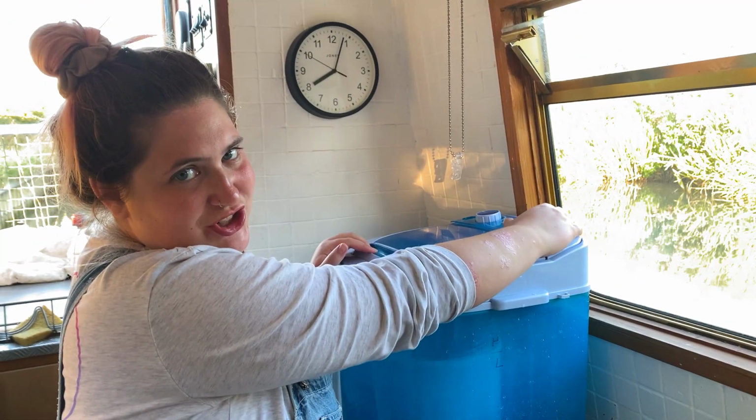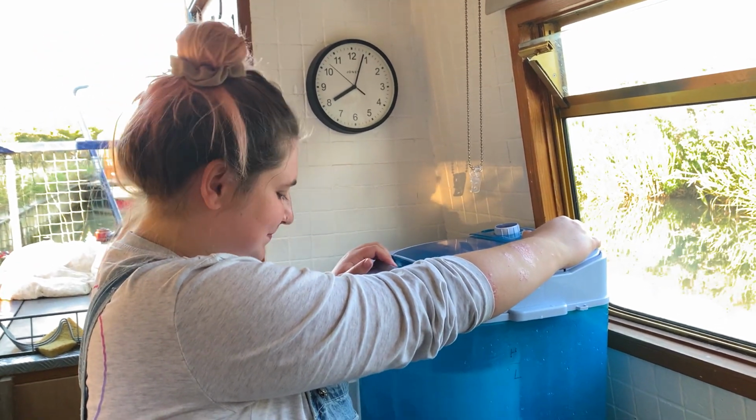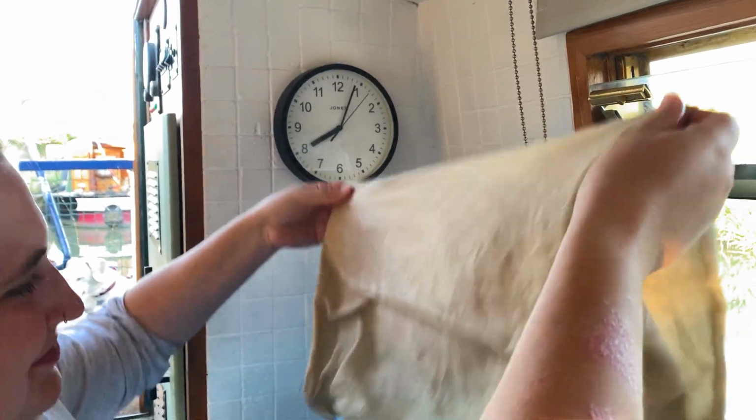We're washing the cushions that landed in the canal. Good as new. Why is it so beige?